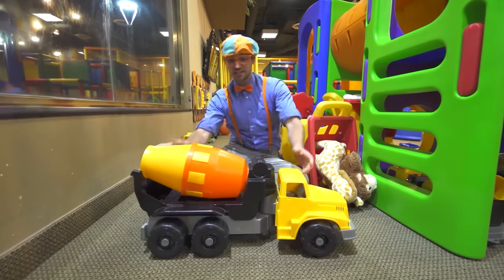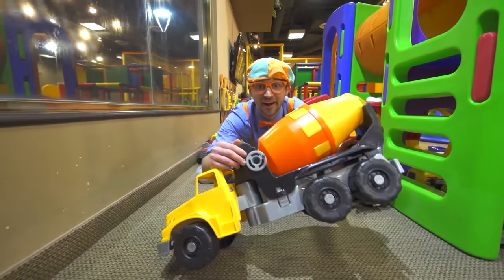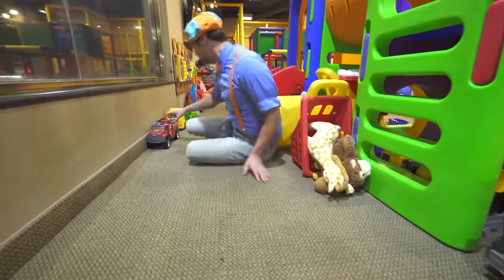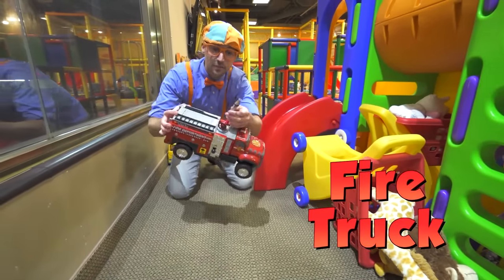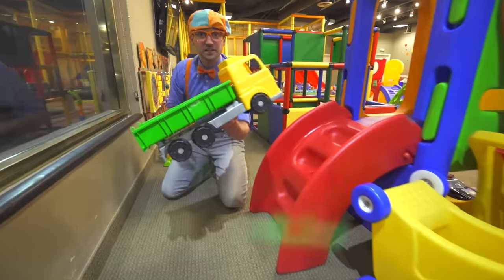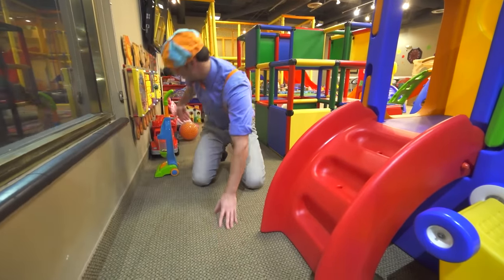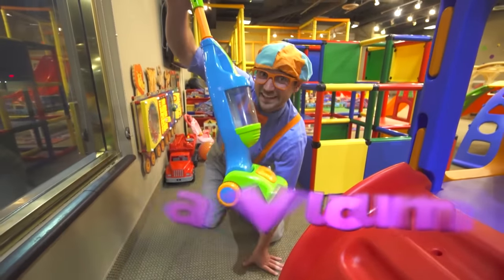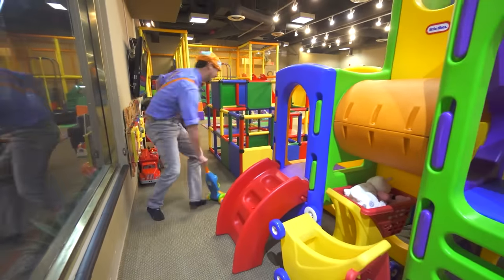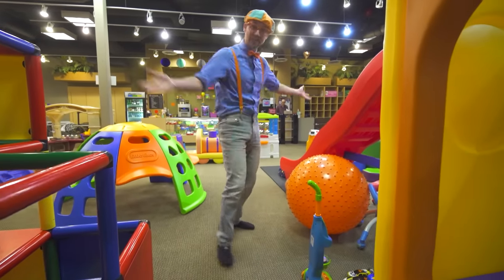Whoa! This is a giant cement mixer. Look, you spin this right here. Oh, bye-bye. Woo! A fire truck? Gotta put out the fire. Wee oo, wee oo, wee oo. Woo! A dump truck? Whoa. Woo! And, yeah, a vacuum! All right, nice and clean.